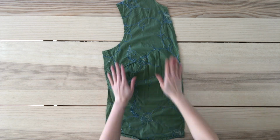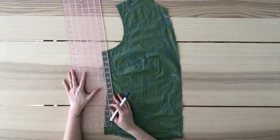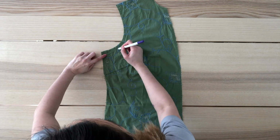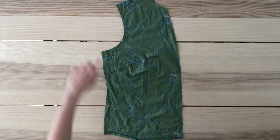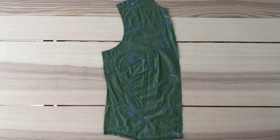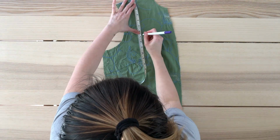This is the left front piece of the blouse placed wrong sides up. I start by drawing a new side seam about an inch from the original. Then, I adjusted the armhole and lowered it slightly. Using the armhole as a guide, I measure and mark at 3 inches to create the look of a thick strap. From the shoulder seam, I measure and mark at 7 inches.